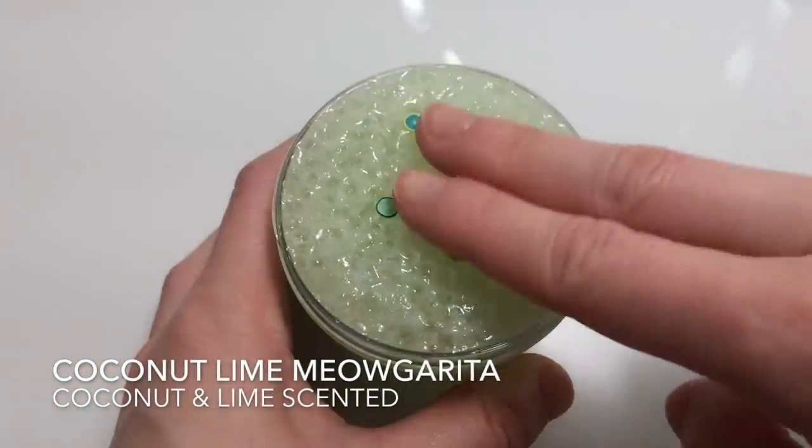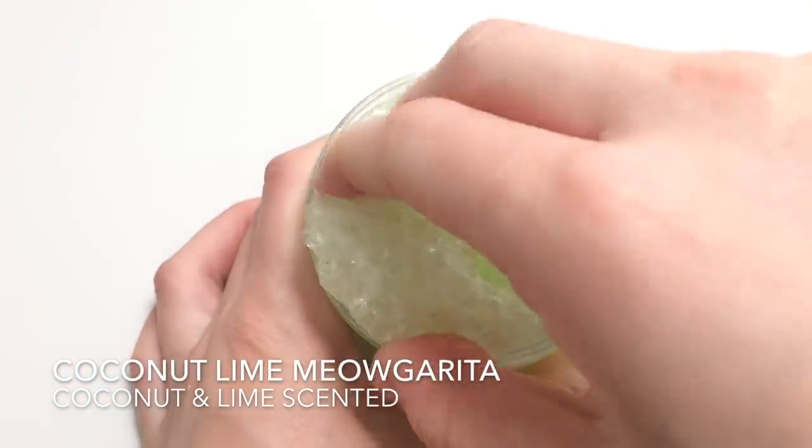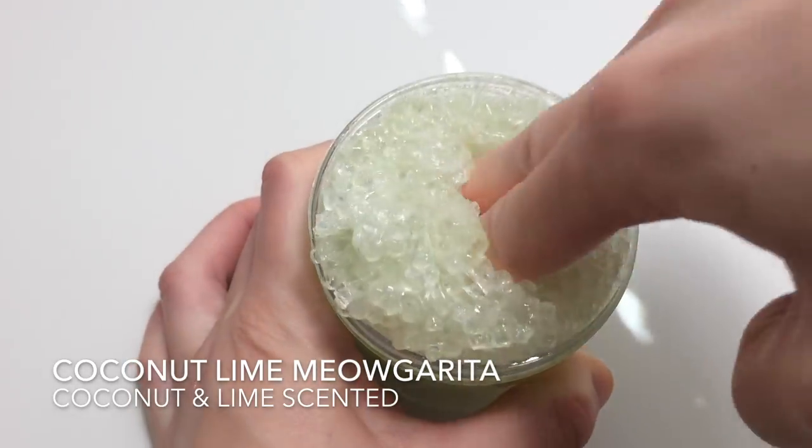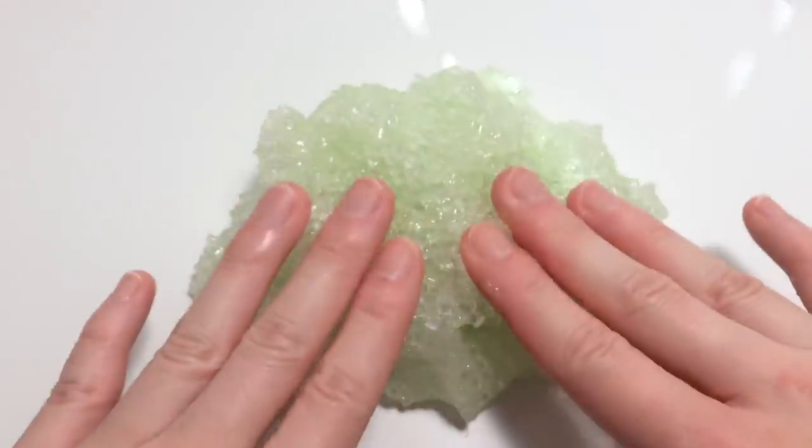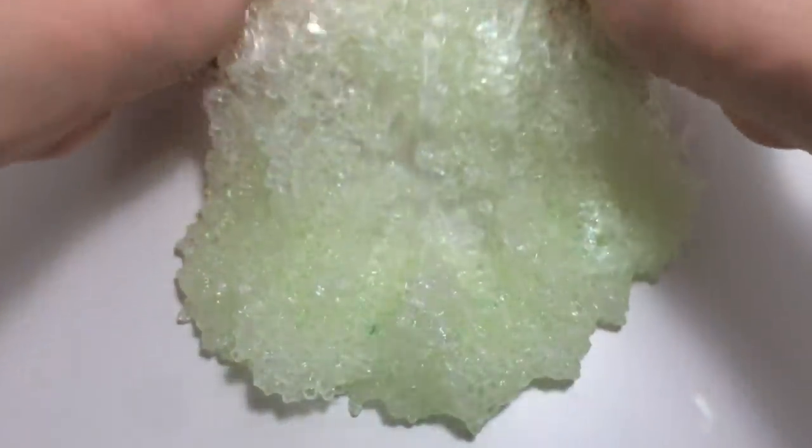This one is Coconut Lime Margarita, and it's just a light green slushy slime. It'll come with those fimo pieces that look like limes, but I think one of them is cucumber, but I'm not sure. And of course, this one is scented coconut and lime.